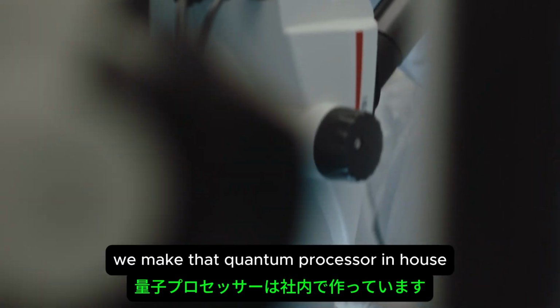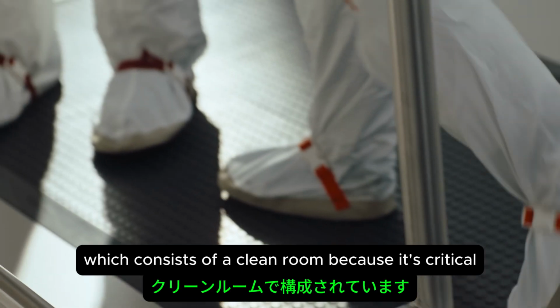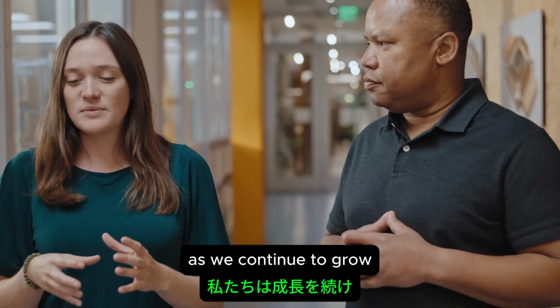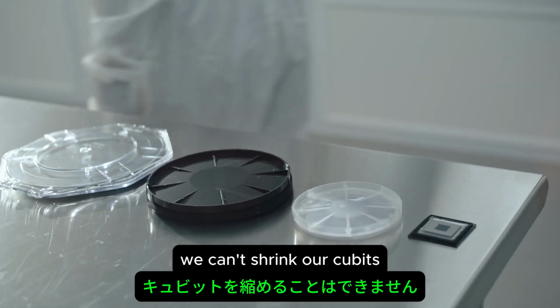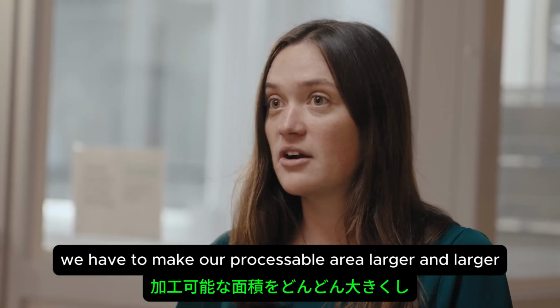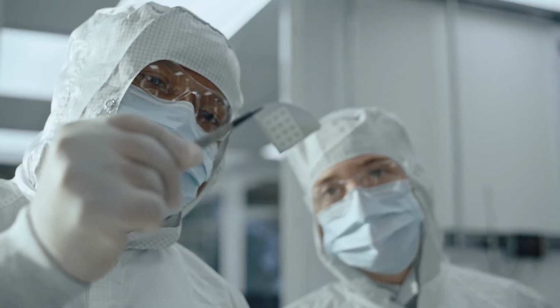We make qubits by putting aluminum on silicon in a special pattern, and that special pattern is our qubit. We make that quantum processor in-house here in Santa Barbara, which consists of a clean room because it's critical that we don't have anything that would cause them to lose signal. As we continue to grow the amount of qubits on our wafer, we can't shrink our qubits because they're defined by the size of the capacitor. So we have to make our processable area larger and larger. And that's where we start getting creative.